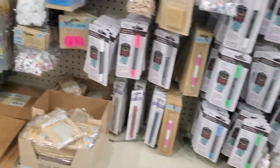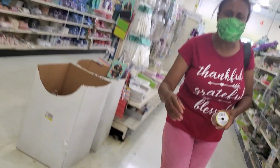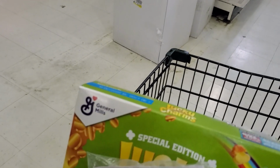They cleaned it up really good. And my mother's looking for some twine. Mother, here it is. Right here. That's it. Yeah. Okay, here. Take the buggy and stay here. I'm going to get the other one. I got to go back out and get the other one. So I got to run to my car and get the coupons, guys, because my mother left them in the car.